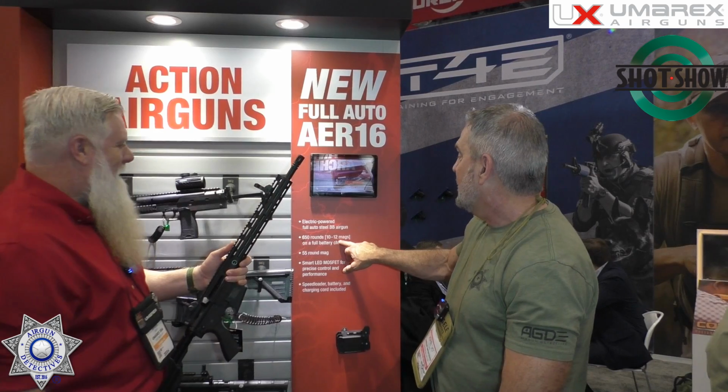And do we know roughly how many shots you're going to get out of a charge? You should be able to get, voila, 650 rounds. About 10 mags, 10 to 12 mags. Wow. And there you go. No CO2.